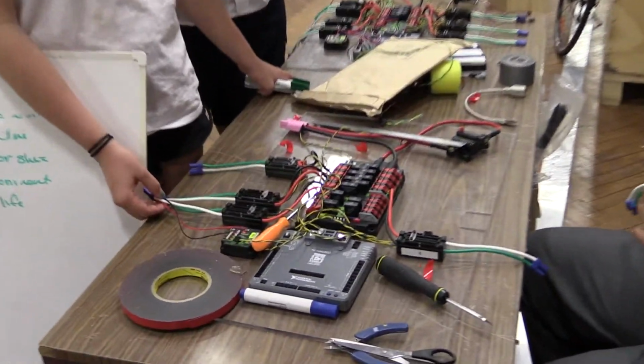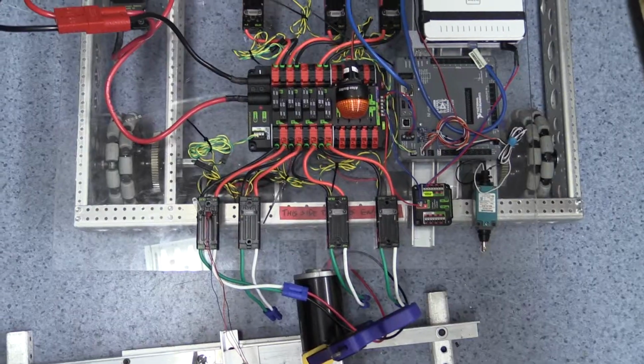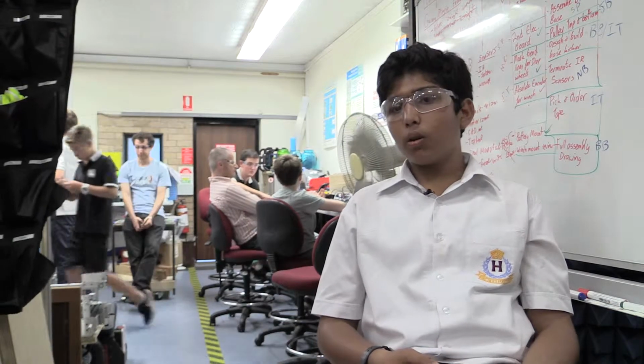We've also worked on the electronic board. That's placing all the new Talons. Before, we had the old ones, which were for the Predator bot. Now we have the new Talons, and they've been coded, all that stuff, and we're placing them on the robot right now.